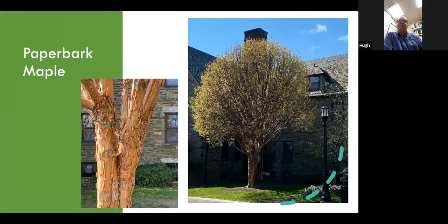Beautiful paper bark maple in the corner of Austin. Lovely shape to it. This gets little or no pruning, but it's a lovely lollipop shape, and the bark peeling off is definitely one of the hot features of it. Can be confused with the birches sometimes, but it's a paper bark maple. The leaves don't look like a maple, but it is. Great tree for a small area, courtyard. This tree is about 25 years old, so you can see it's not very big.